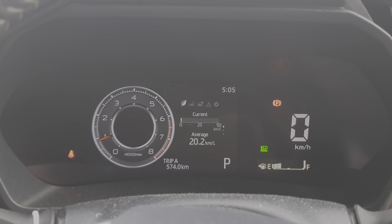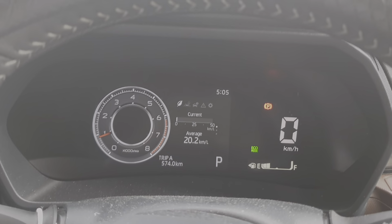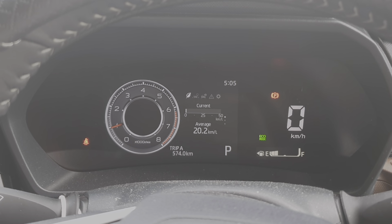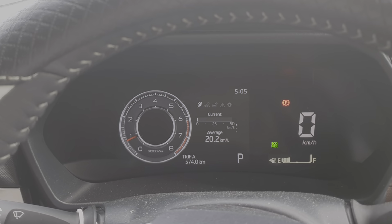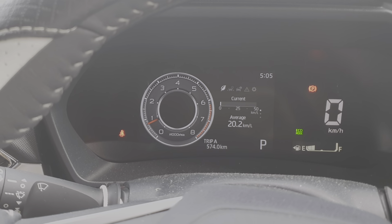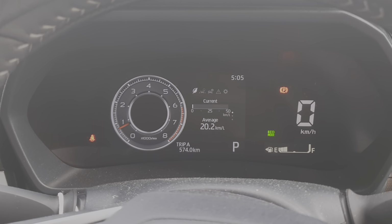Hello, good day peeps. So today I'm going to show you the fuel consumption for the Perodua Alza 2022, the advanced model.